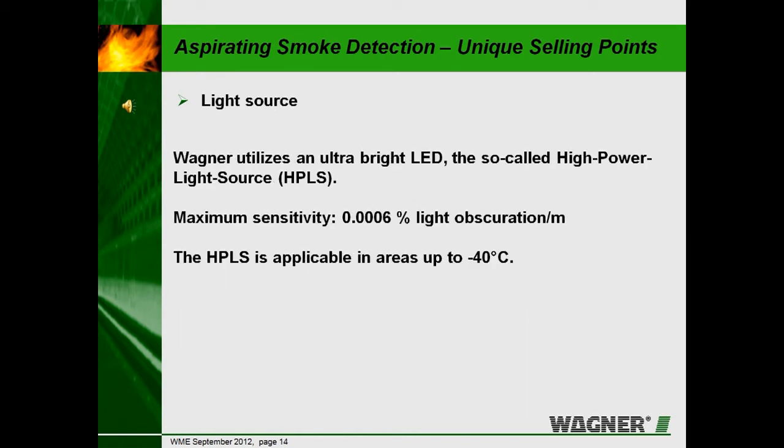WAGNER utilizes an ultra-bright LED, the so-called high-power light source. Advantages of the high-power light source are the optimized light spectrum suitable to analyze all fire types, the high light efficiency, low heat development, low energy consumption, wide temperature range and the long lifetime. The high-power light source is the latest evolution step in light source development.